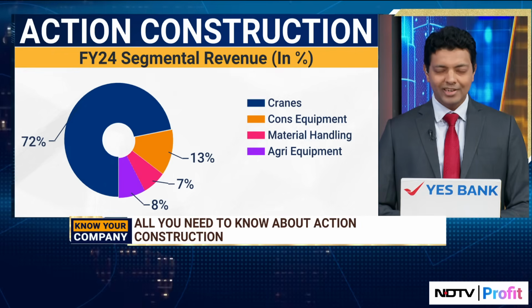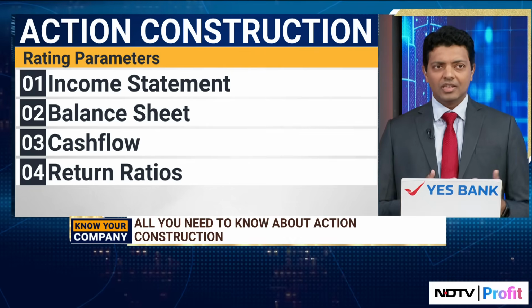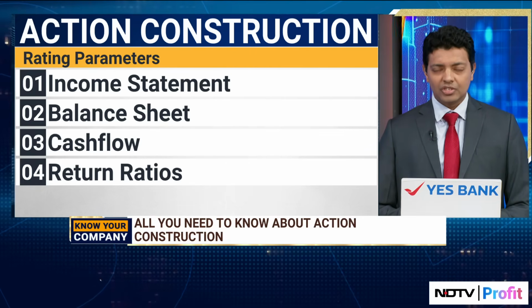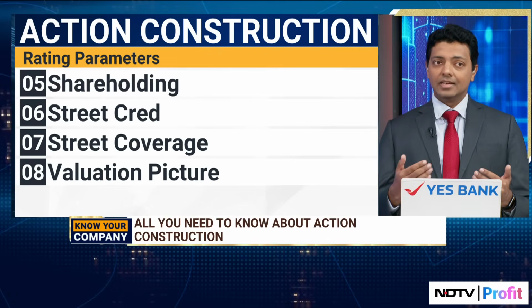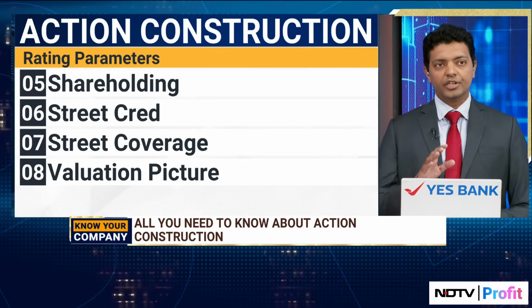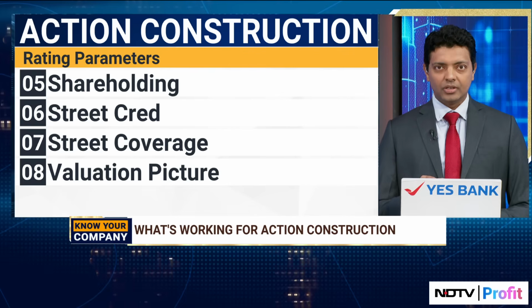Well, what we usually do in this show is that we take a look at several parameters for this company to assess it on a fundamental basis. So we talk about the income statement over the past few years. We talk about the balance sheet as well as the cash flow statements. Based on these statements, what kind of return ratios are you looking at? And we move beyond that and take a look at several of the other factors as well. That would include the shareholding, the street credentials, street coverage, as well as the valuation picture, which would give you a better idea about where the company stands at this point in time.